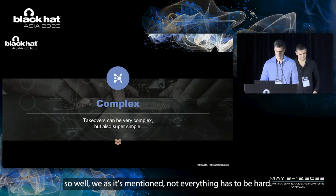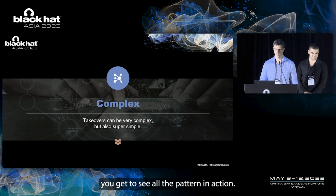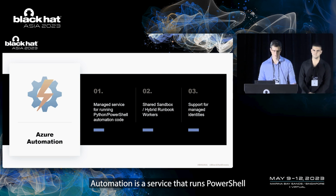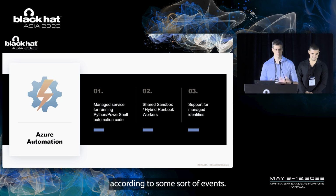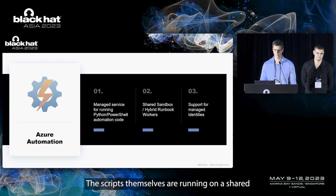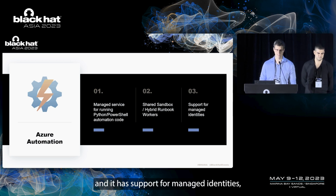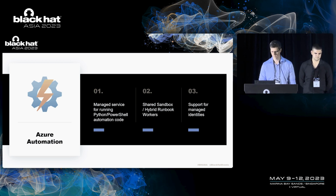Thank you, Tzah. So, as Tzah mentioned, not everything has to be hard. Sometimes you get to see all the pattern in action with a few simple steps. For that, we'll talk about Azure Automation. Azure Automation is a service that runs PowerShell and Python scripts for you as a managed service. They are usually used to ingest data and do some sort of transformation or work according to some sort of events, for example, a timer event or some event on the system. The scripts themselves run on a shared sandbox or hybrid workers, and it has support for managed identities, which means that you can give the scripts permission to access Azure resources.